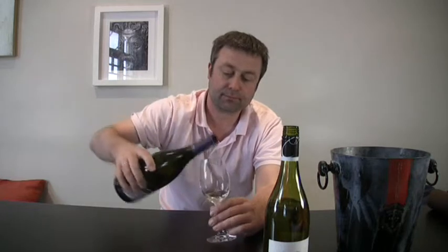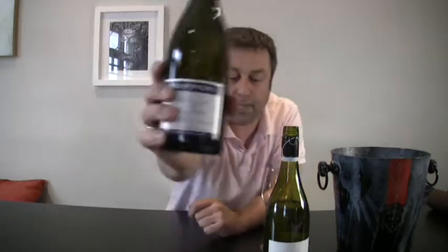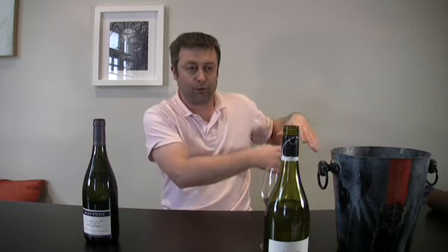Now the next one, if I swing it around, is the Rippon 2008. Also Central Otago Sauvignon. Now Rippon are probably one of my favourite producers in New Zealand right now. They're into this biodynamic, the whole Rudolf Steiner, which some people think is a whole load of hogwash, but I've actually bought into it as well, so I enjoy it. You have that organic and then you have biodynamic, and it's just that one step up. So they don't use any sprays and stuff like that, and their wines are serious.